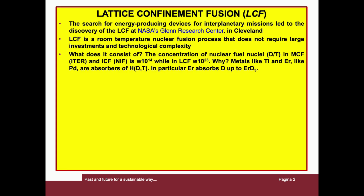The search for energy-producing devices for interplanetary missions led to the discovery of lattice confinement fusion at NASA Glenn Research Center in Cleveland. Lattice confinement fusion is a room-temperature nuclear fusion process that does not require large investment and technological complexity. What does it consist of?